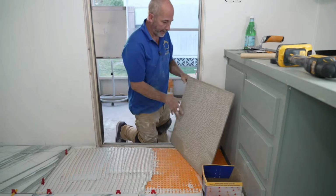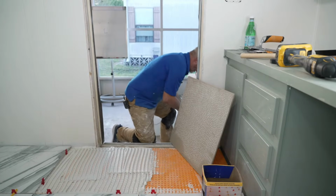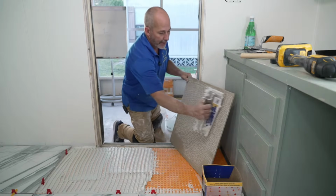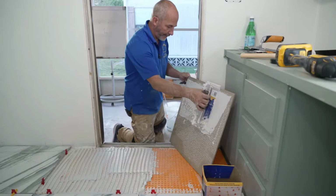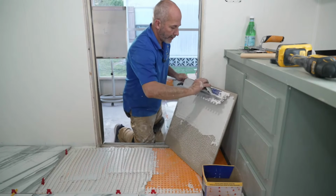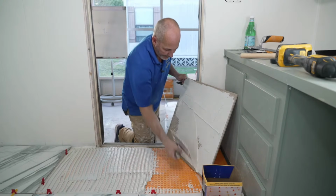Today we've come full circle. Now we know what the heck we're doing. We can actually tile a project and have some confidence that it's going to last more than just 3 weeks. New home construction in the 80s and 90s, eh? What a crapshoot with your tile work.